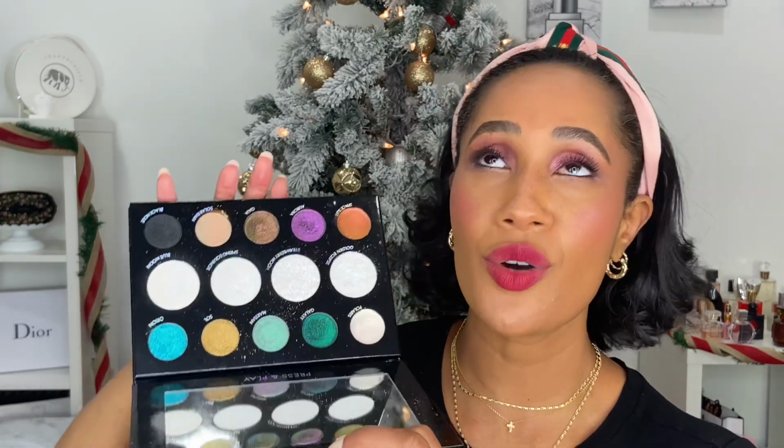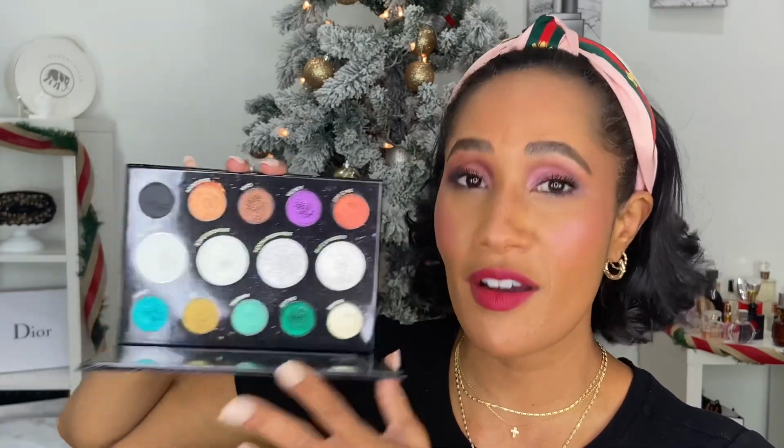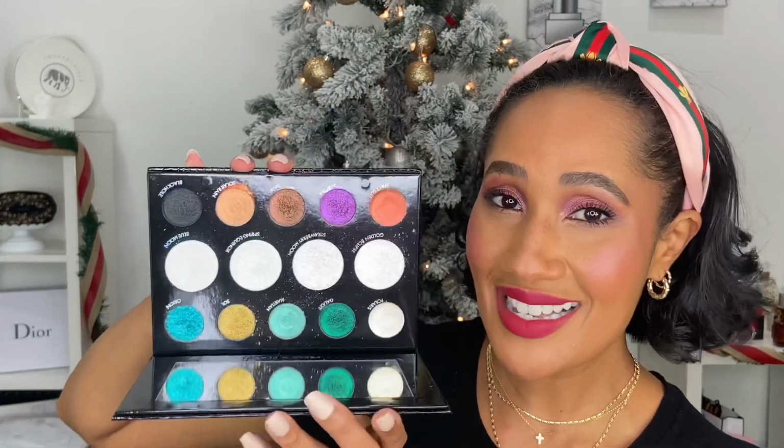This palette truly left me speechless and so emotional. And like I said, it reignited my love for makeup artistry. So this is my most favorite palette that has come out in 2021. Celestial Odyssey is such a close second because, like I said before, it does everything that I want it to do. If I wanted an everyday look, I'm not looking for Danessa's. For that everyday look, I would reach for Pat McGrath's. But this palette is the one that just, like I said, reignited a fire for me.